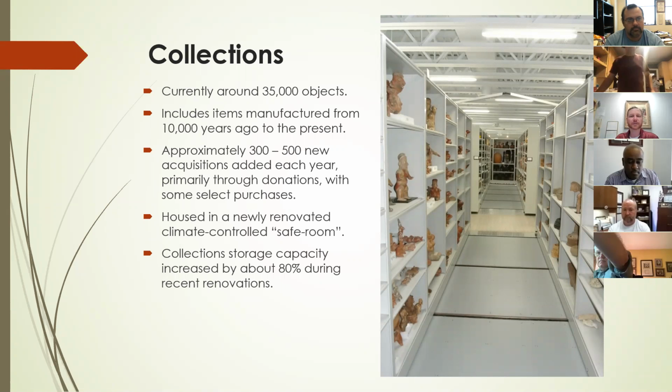These 35,000 objects are stored in our newly renovated climate-controlled safe room, and it actually is a safe room. Part of the discussions in planning for the renovations from a few years back included how to best protect this growing collection that we have. We are in Oklahoma, so we do have tornadoes. So that was a consideration that we had to take very seriously. And so the decision was made to build a safe room around our collections.